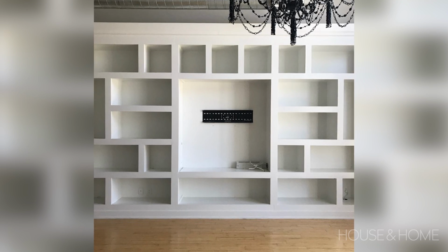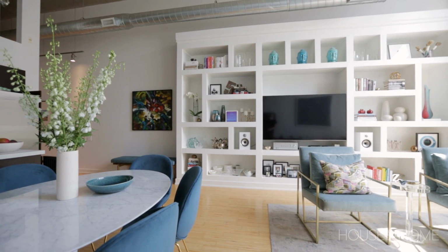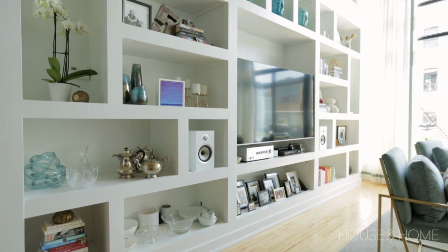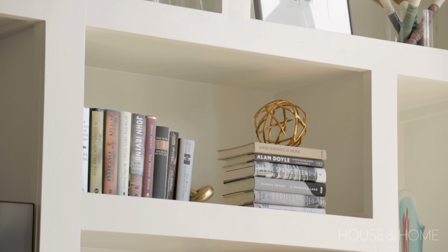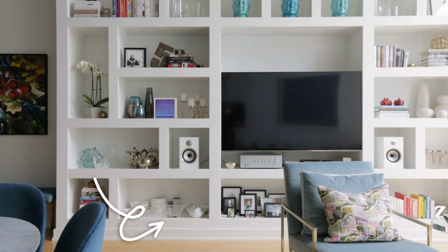So we inherited the giant wall unit that came with the loft. It's funny because a part of me was horrified when I saw this giant wall unit because there is no closed storage. But then on the other hand, it really has become a blessing because we have had to really edit our things because this is our actual stuff. These are books we've actually read. This is silver that I use. That's my salad bowl. Like it's right out there in the open for everyone to see.